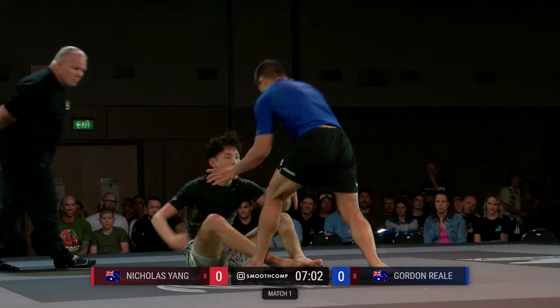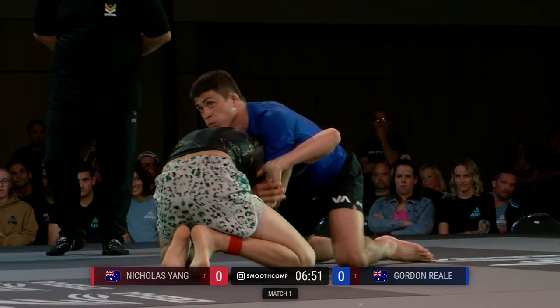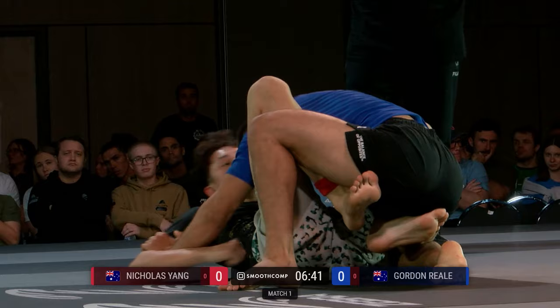Good work. Nicely done. Watch the charge. Watching that head and arm position there. A lot of threats from here. You've got your darce, chokes, anacondas, guillotines if possible, but Nick Yang, defensively sound. I mean, Gordon's willing to go into his guard, so he obviously wasn't too threatened from that exchange earlier. Probably gave him a little bit of confidence, so we'll see if he turns it up a little bit now.